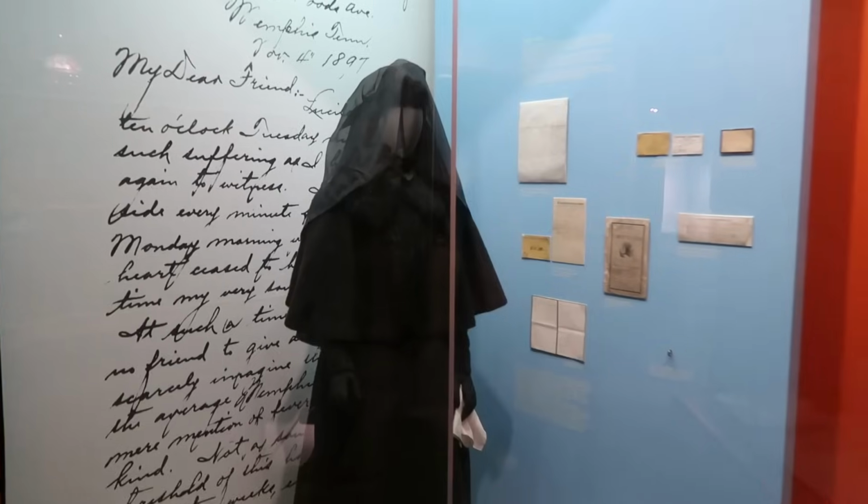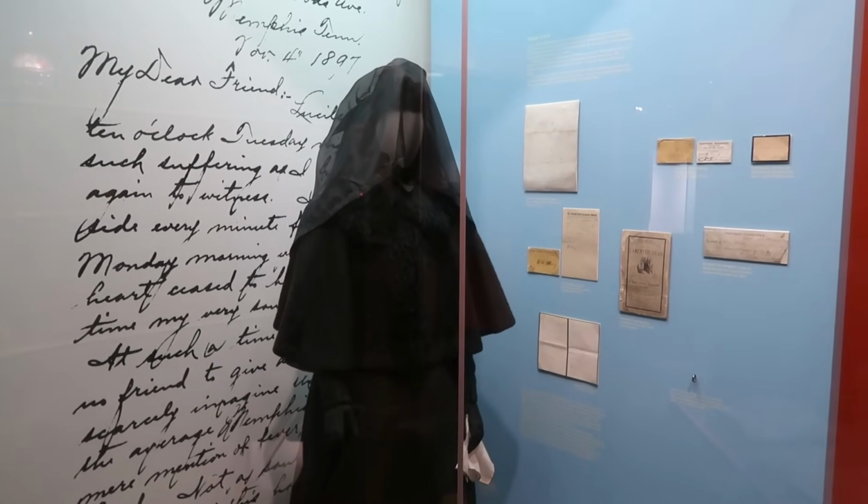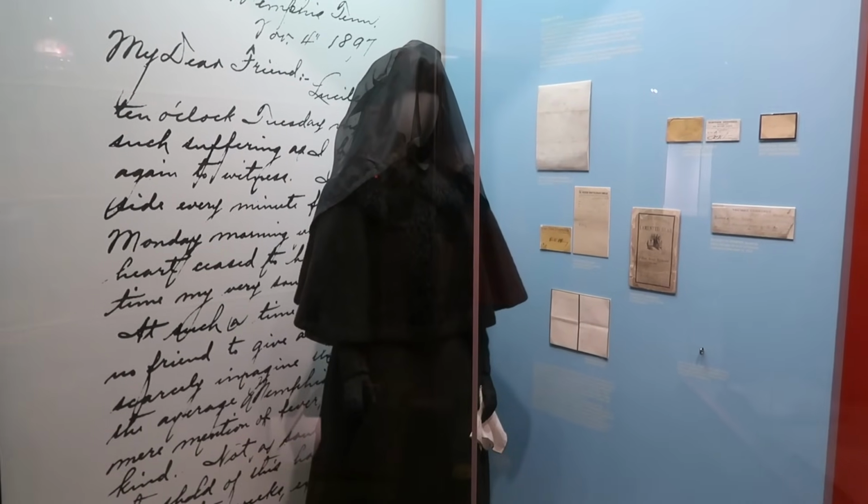See the very ominous mourning gown there. Women would wear these when their husbands would fail to come back from the war.